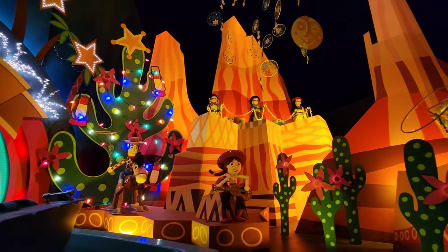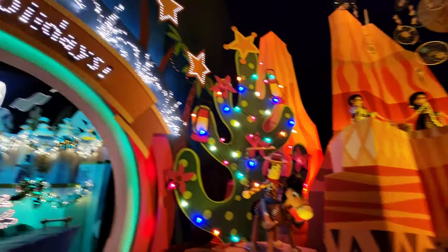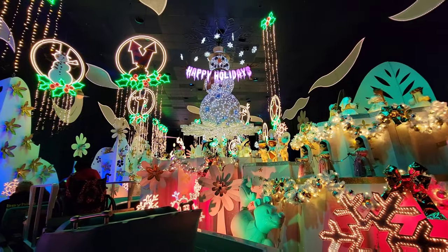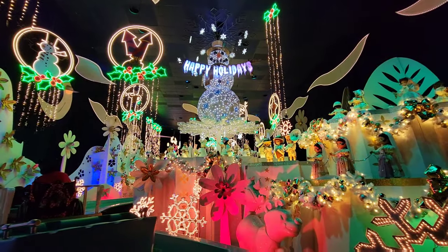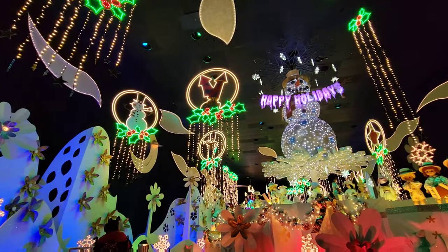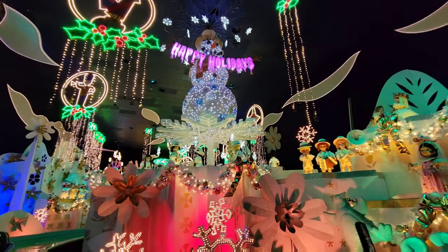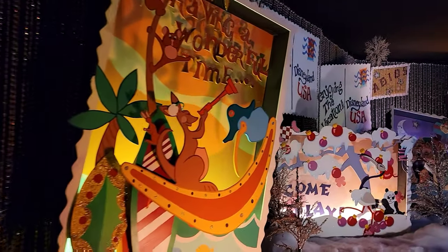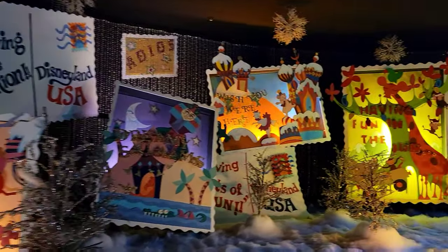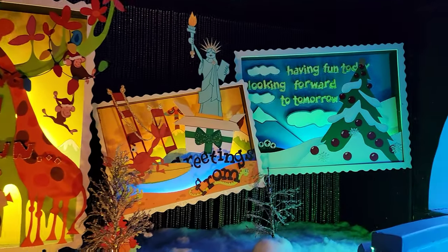And of course, can't leave the cowboys out. Got Jesse and Woody there for their ho-ho holidays. And man, no matter how many times you see this, you never get tired of seeing it. It's a little powerful once you enter this room, to say the least. Always like to check out the postcards from around the world at the end of the ride. Very cool. Check that one out.